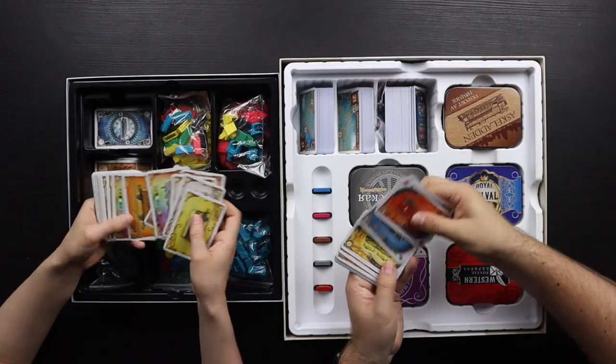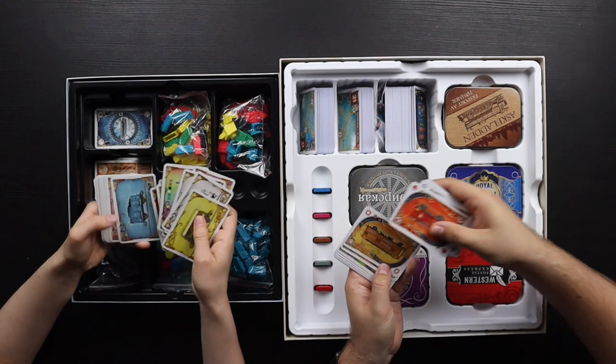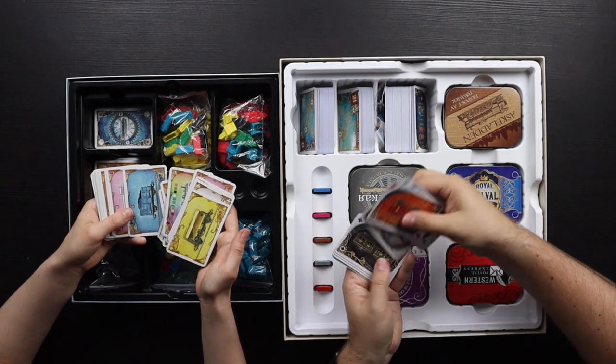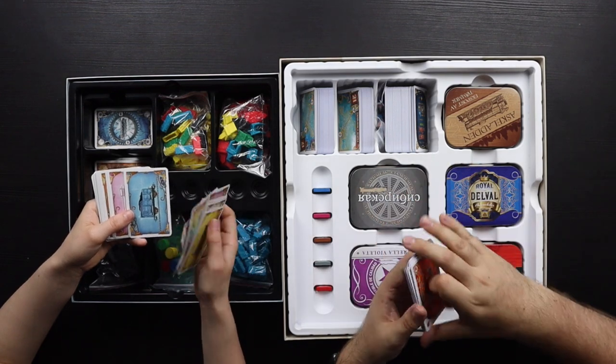They are, of course, now the new cards look like cards of different colors. They look a lot better, basically. They're upgraded a lot and have better artwork.